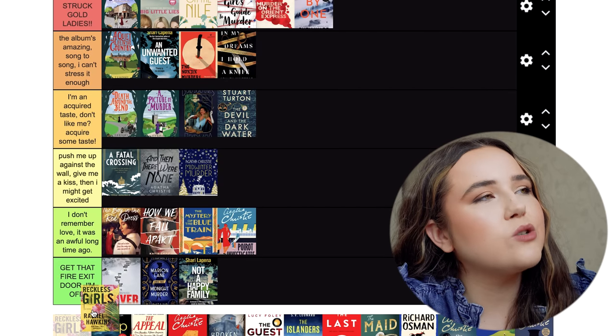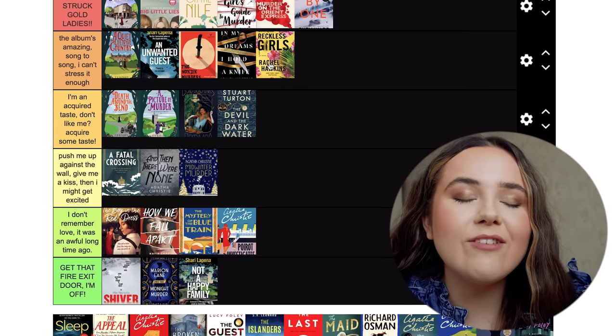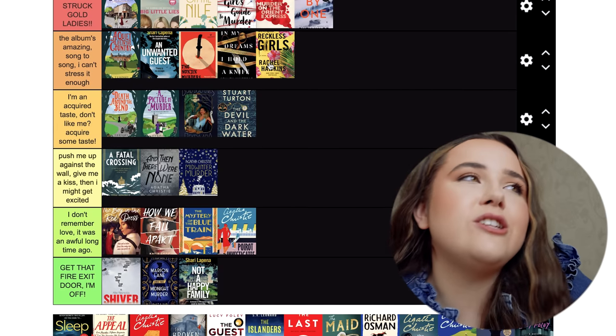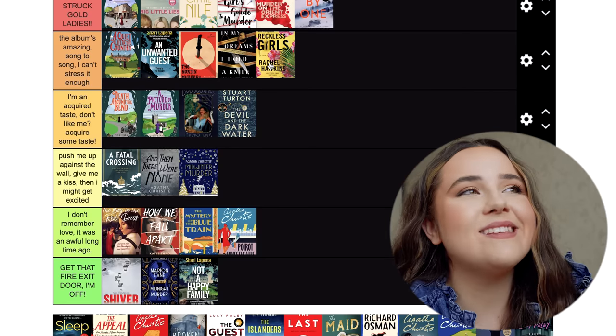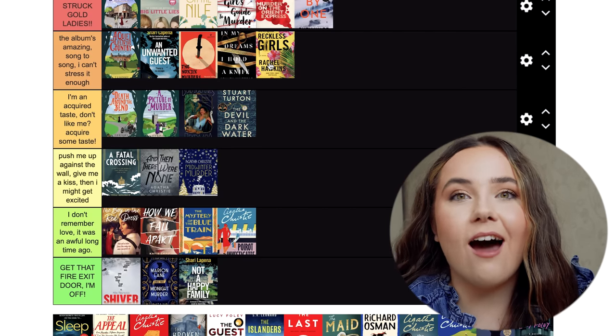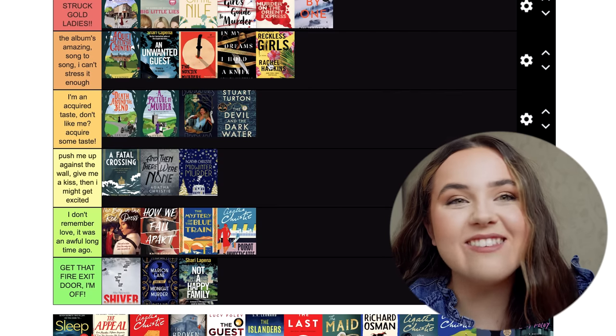Reckless Girls by Rachel Hawkins. I read this year and I really did enjoy it. It's pitched as an And Then There Were None retelling and it's not, but I don't mind that. This is about these characters who go to stay on this deserted island and death ensues, basically. Bad stuff ensues.